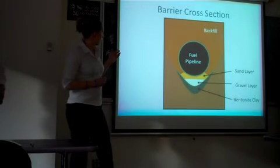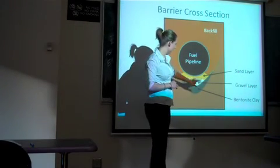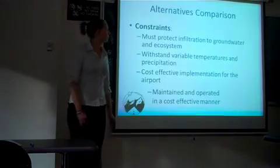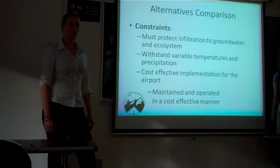And that is what a simple cross-section would look like. It's just bentonite clay, gravel, sand for stability, and then the fuel pipeline on top. So, an overview of Prosper's alternatives comparison for this project.